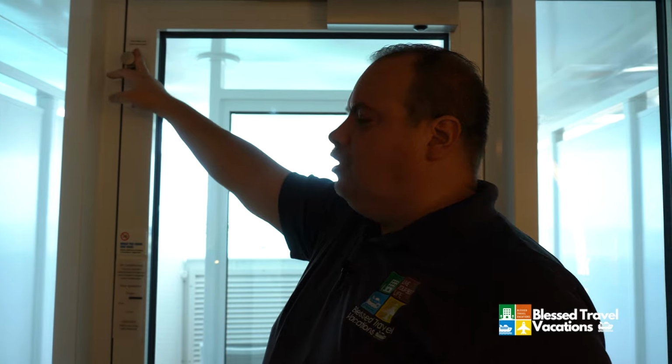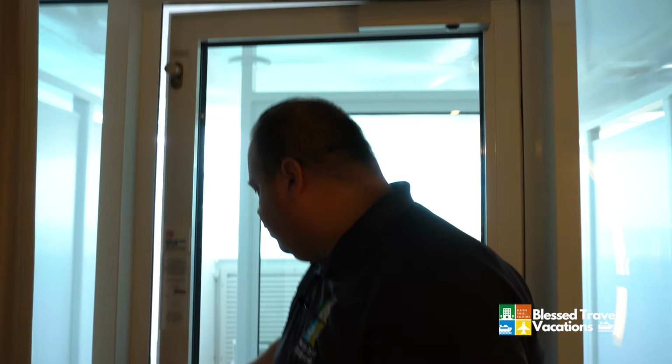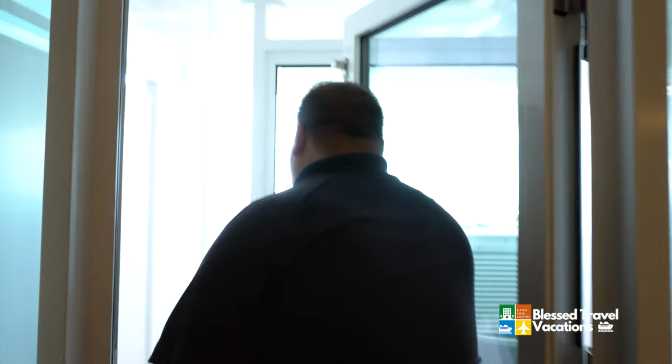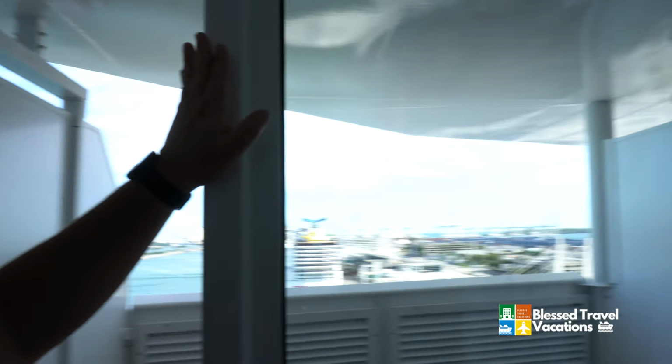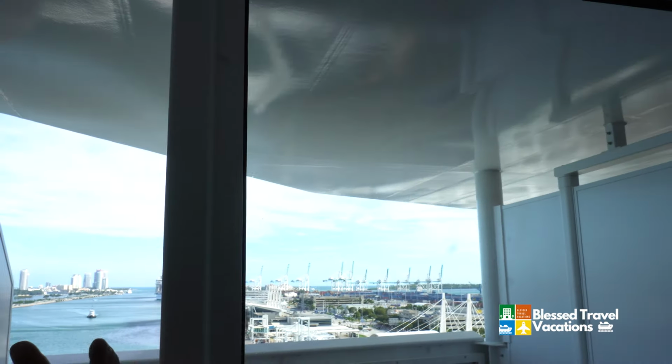If you're on the sides, you're going to see one view, but you miss the other view, right? If you're in the front, you're going to see everything. You get a really nice panoramic view, and it is gorgeous. It's a great place to take pictures and hang out with your family and friends.